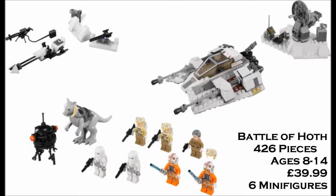This was a really pleasant surprise, because although I enjoy the Clone Wars sets, this one you could almost think of as a battle pack. The only reason you wouldn't get multiples is because of General Rieekan and Luke Skywalker. Obviously, you only want 1 each of them. But as a standalone set, it's a very good set for £40. It caters for all ages, for the collectors and for the kids, because it's got loads of playability. It's basically selling you the Battle of Hoth, the battleground of Hoth.